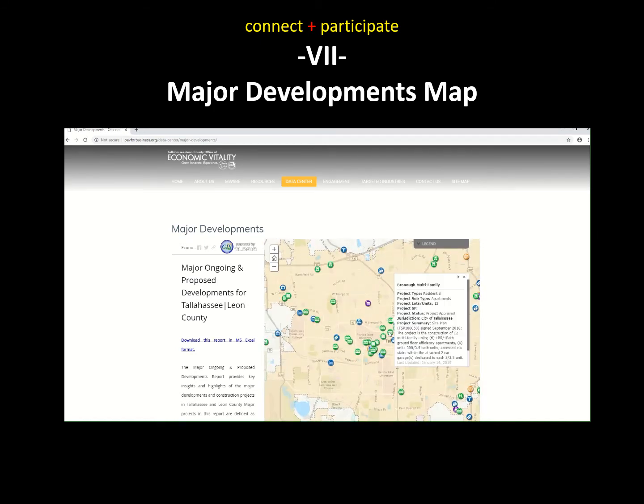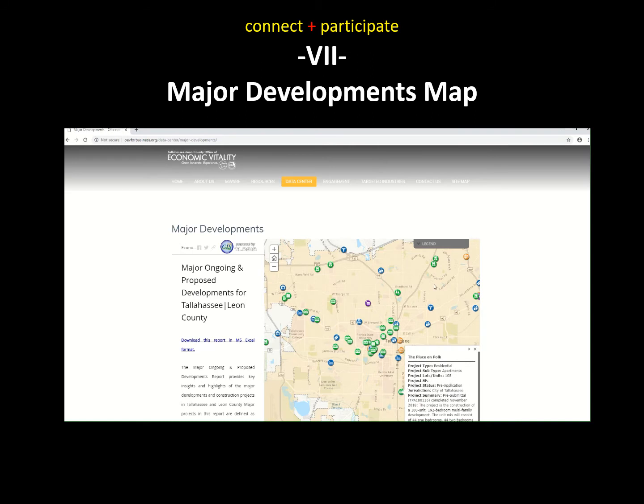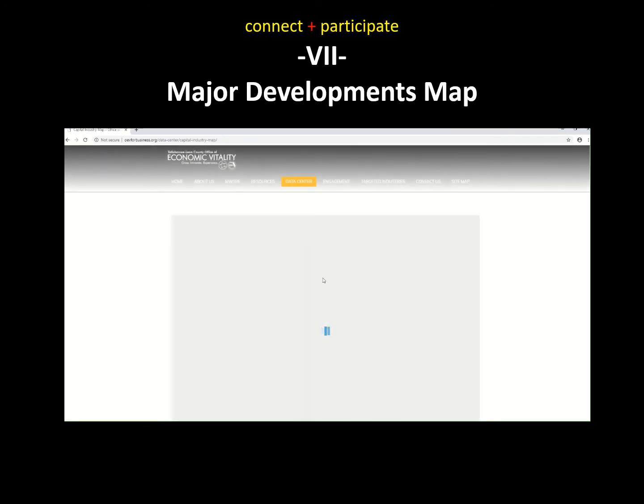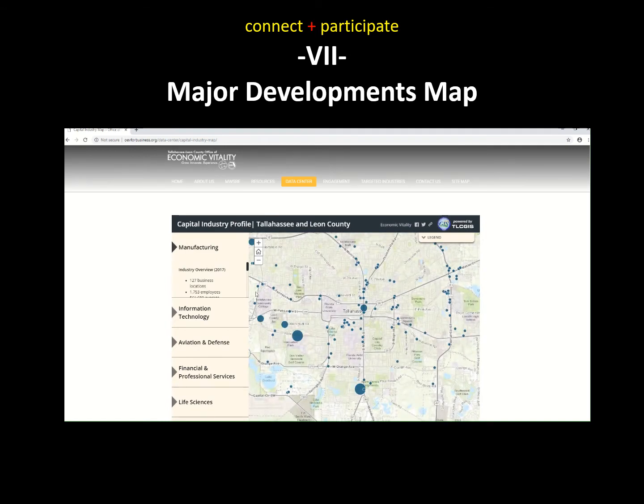This map differs from the map on the last slide because it also includes projects that have applied for a pre-submittal. That's the earliest stage of an application. It also includes projects that have a building permit and are under construction. If you click on any of the project icons, you'll see the details of that specific project. The Office of Economic Vitality has many other resources as well, such as maps that depict the location of key industries and much more.